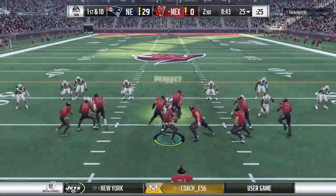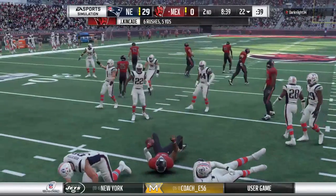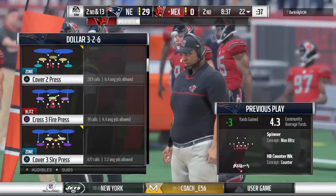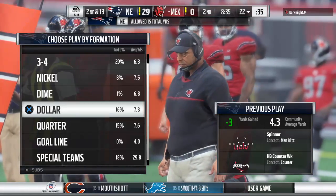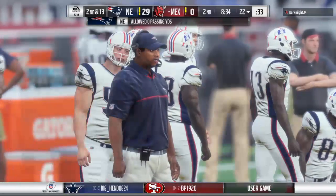It's been a struggle for them throughout the game, and that 3 and out on the last possession, that told you just how stalled they are on offense. So who will step up here? We'll see. A loss of a full 3 yards, and now it's second down.